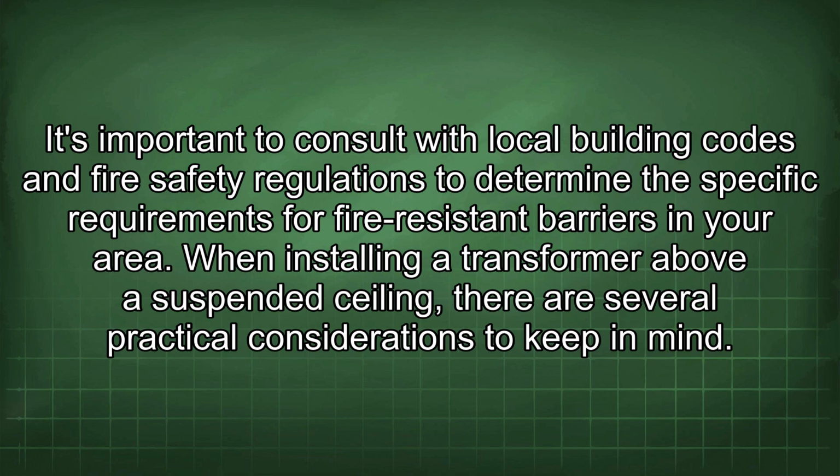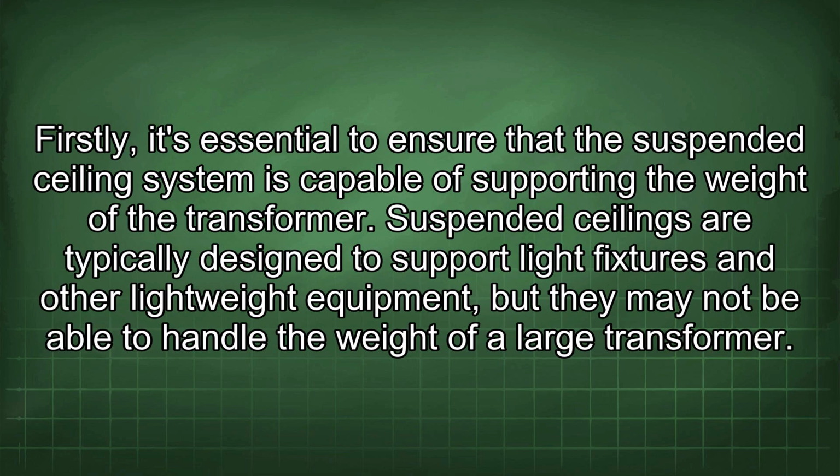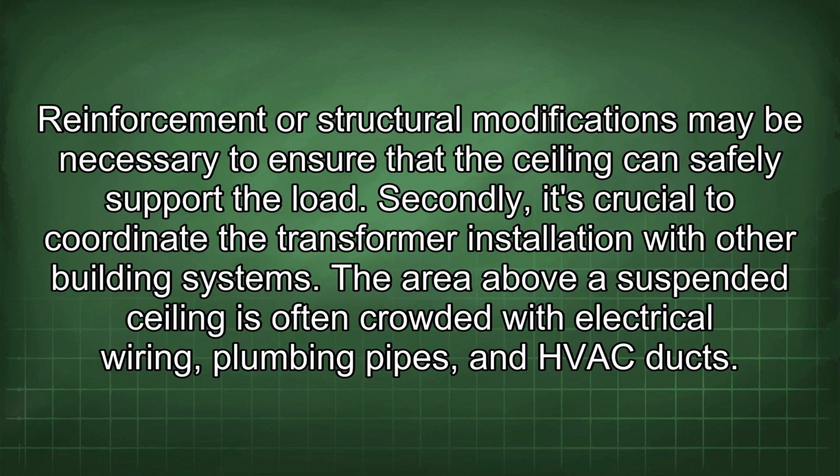When installing a transformer above a suspended ceiling, there are several practical considerations to keep in mind. Firstly, it's essential to ensure that the suspended ceiling system is capable of supporting the weight of the transformer. Suspended ceilings are typically designed to support light fixtures and other lightweight equipment, but they may not be able to handle the weight of a large transformer. Reinforcement or structural modifications may be necessary to ensure that the ceiling can safely support the load.